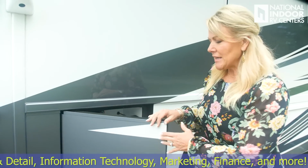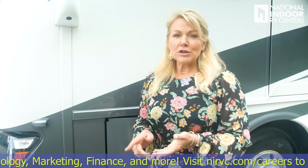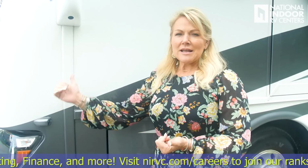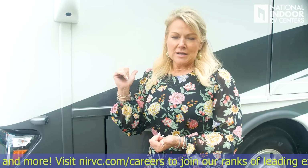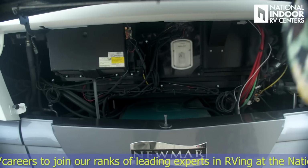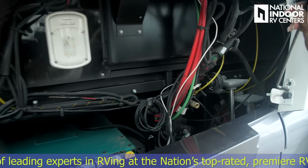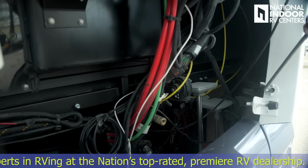Before I leave the driver's side here, I wanted to point out our second camera. So when we turn on our left blinker or turn signal, we're going to be able to see down the full length of the driver's side of the coach. Behind our Kountry Star front cap, we've got our generator compartment. Let me show you a few other things that are in here.